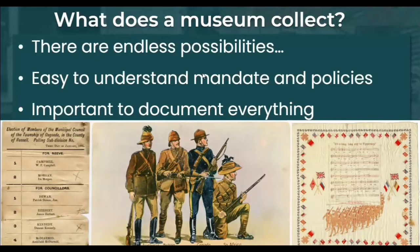Artifacts pictured here: the January 3rd, 1881 Osgoode Township Museum voting ballot, the Sons of the Motherland postcard featuring four military soldiers, left to right, Australia, Britain, Canada, and South Africa. And then the 1914-1918 World War I Allied Nations handkerchief. It's an embroidered beige linen handkerchief with words and the music for the song "It's a Long, Long Way to Tipperary," sung by John McCormack from 1915.